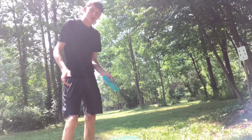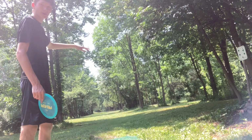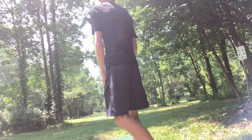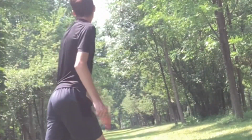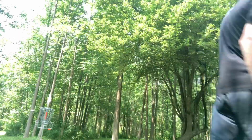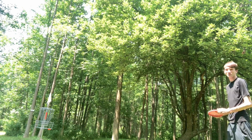Hole 1 is a 318-foot hole straight down the fairway with a little bit of going right at the very end. I'm going to throw a River by Latitude 64 right down the middle and hopefully have it turn over a little bit. That was pretty much as perfect as it gets. We're probably going to have a putt. So we got 10 feet left after our drive, so pretty good.